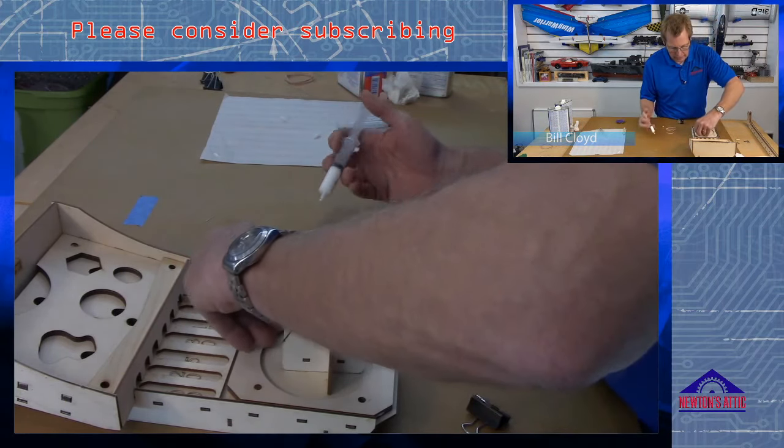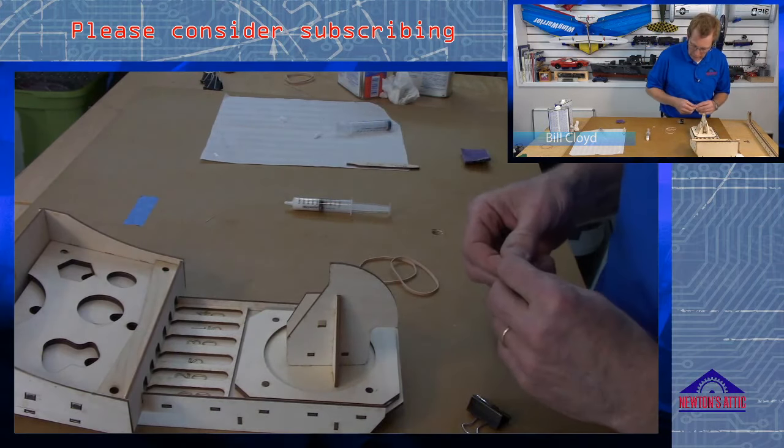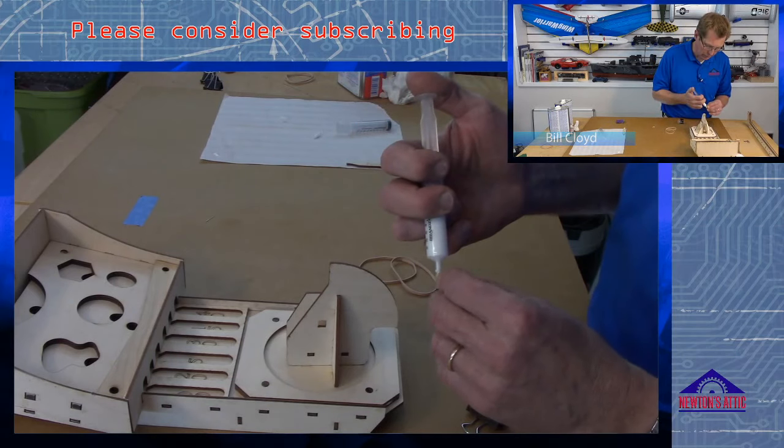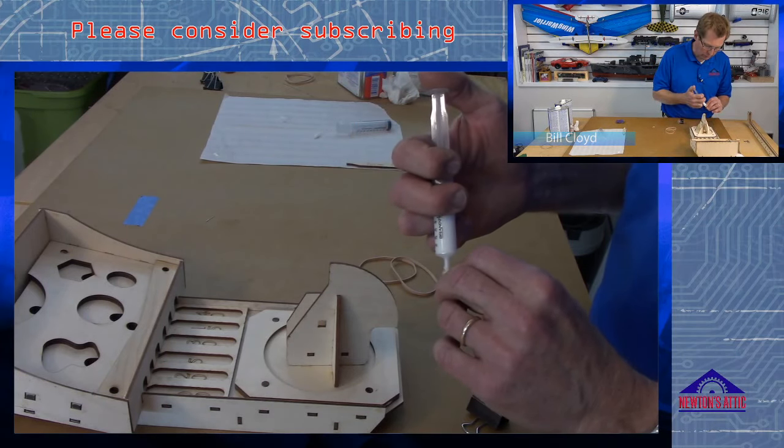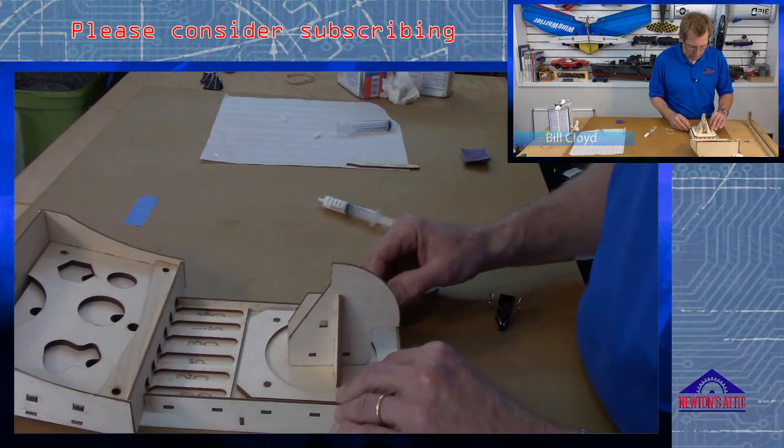And if you can't get the pegs in, that's okay. All the pegs really do is keep everything lined up in the center, but it doesn't have to be perfectly centered in order for the game to still work just fine. Okay, so I got my four pegs in.